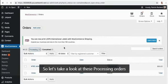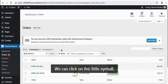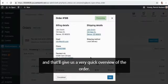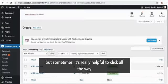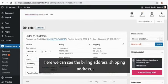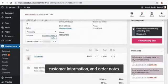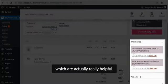So let's take a look at these processing orders and see how you can ship them. We can click on this little eyeball, and that'll give us a very quick overview of the order. You might be able to ship it with just this information, but sometimes it's really helpful to click all the way into the order and see all of the details. Here we can see the billing address, shipping address, customer information, and order notes. Over here on the right, we can see the order notes, which are actually really helpful.